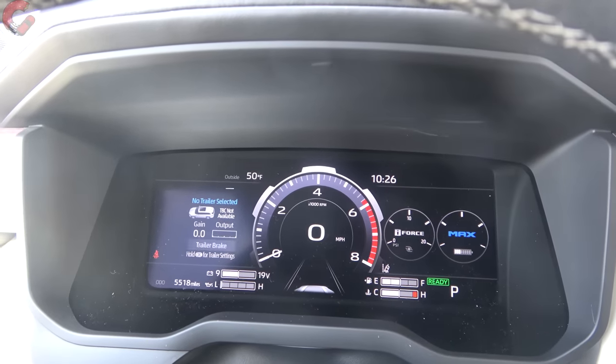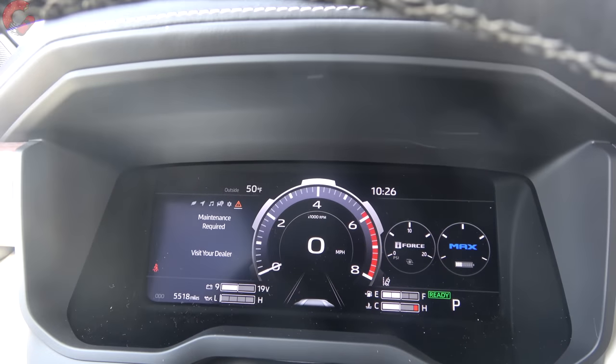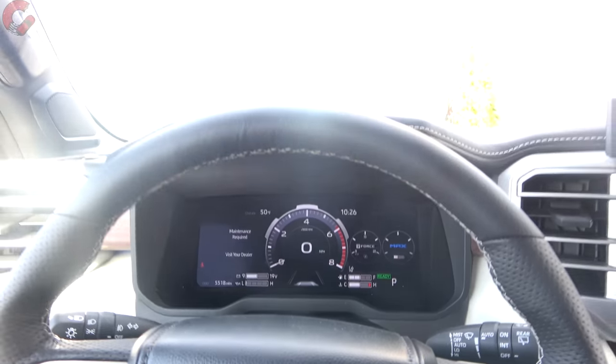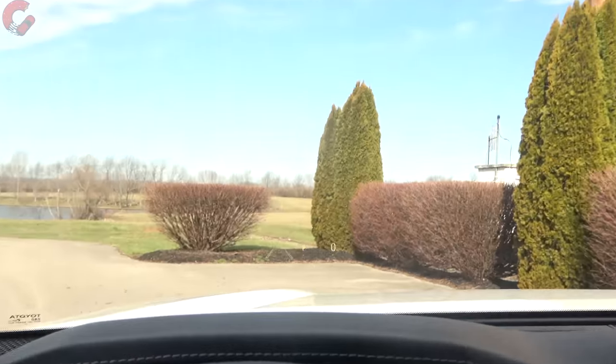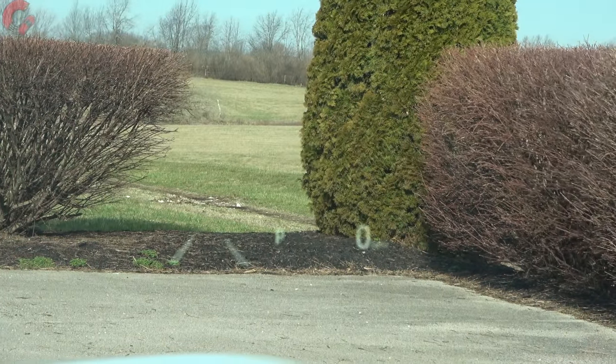You can reorganize a lot of different kinds of information with your more traditional style multifunction display over there on the left-hand side. Now, in addition to that, if you choose the Platinum or the Capstone, you are going to get a very large head-up display up here as well.